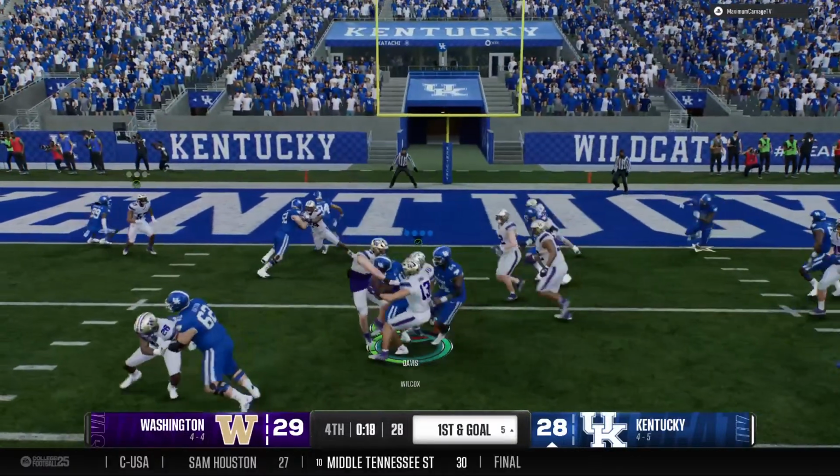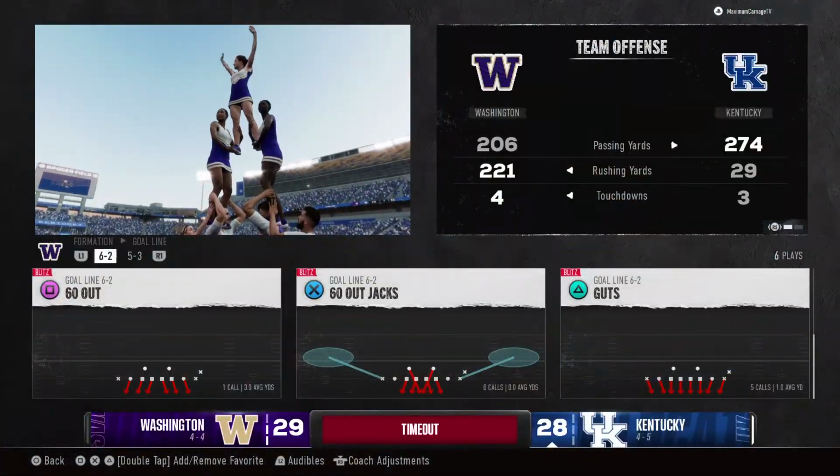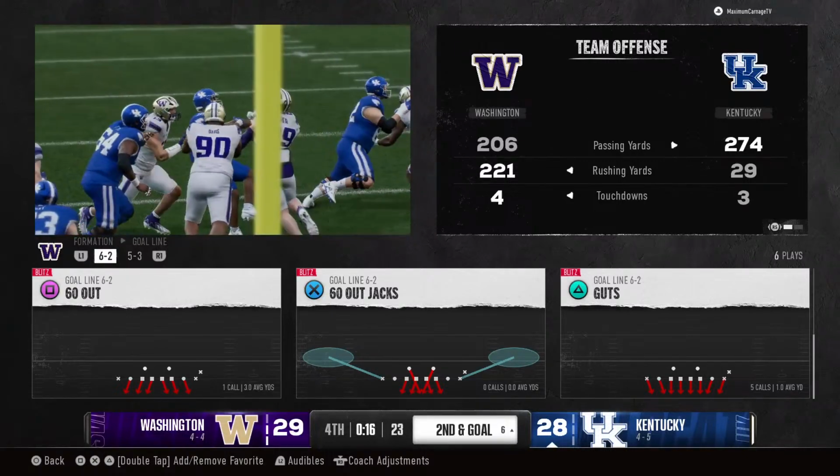A first down run on the doorstep. They bring him down, and he's going to lose a yard on that one. The defense will use a timeout here. There are 16 seconds left to play.